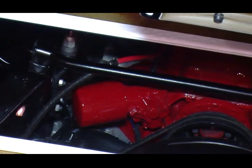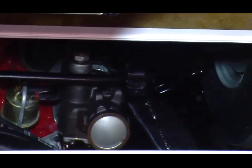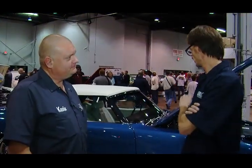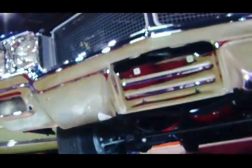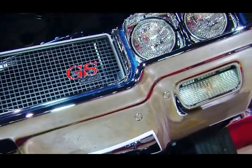What about the rest of the suspension, being a GS? Are we talking the upsized sway bar and spring and all that stuff? Yes, it has a larger sway bar, but otherwise it's pretty much a stock Skylark suspension. It's nothing too terribly impressive. And this thing is a fresh resto. It's very fresh, yes.